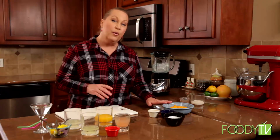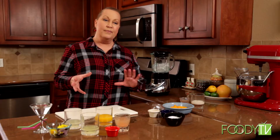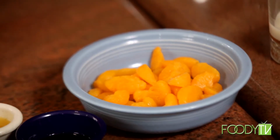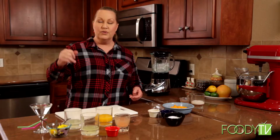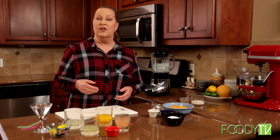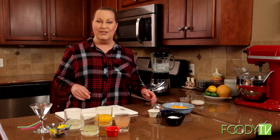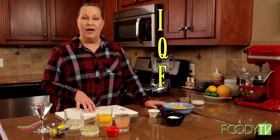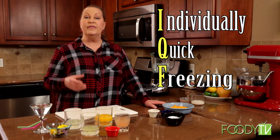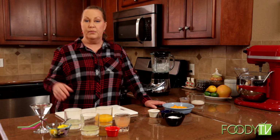I've got some frozen oranges here, and the way to get those really well separated in the freezer. Sometimes we tend to put everything in the Ziploc bag, and when we go to use it, it's one solid brick or one solid mass, and it's too difficult to break it up. So what the companies do for their frozen fruit and what we can do at home is called IQF, individually quick freezing. So what I did was separate the tangerine segments and lay them out on a parchment sheet and put them in the freezer.